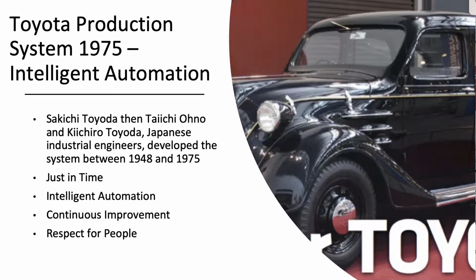And by 1975, they were far superior in their production of automobiles to the US. They implemented a just-in-time, so this is delivery of parts to the right place in the pipeline, just in time. They called it intelligent automation. We've heard the same phrase today. And they applied continuous improvement. And again, that's what we see today, that we'll deploy a minimum viable product and then continuously improve it.